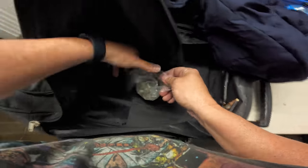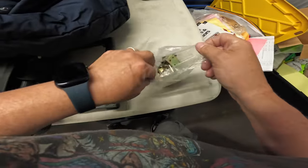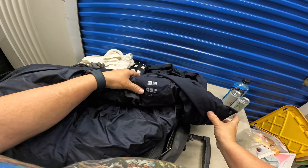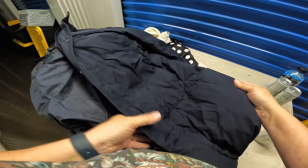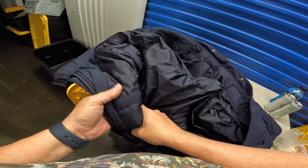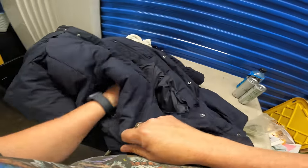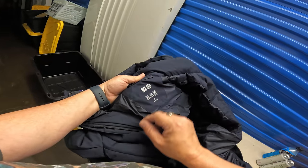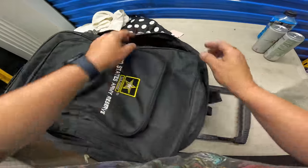Some little brackets. Brackets and screws. Decent whistle. I don't see the brand. This feels like a nice jacket. Like super thick. For cold weather for sure. Check pockets. Check a hidden pocket. Uniqlo size medium. That is a rather nice jacket. I think we might need to take that to the better market. Give it a chance.